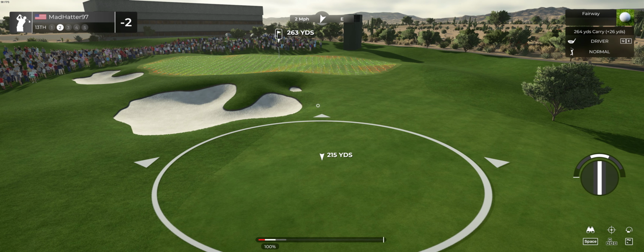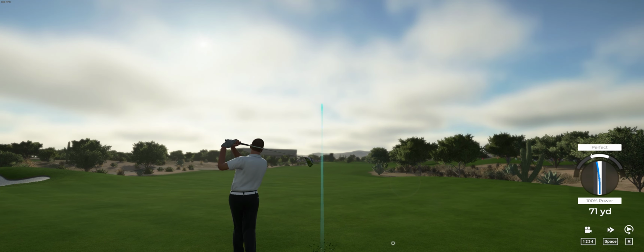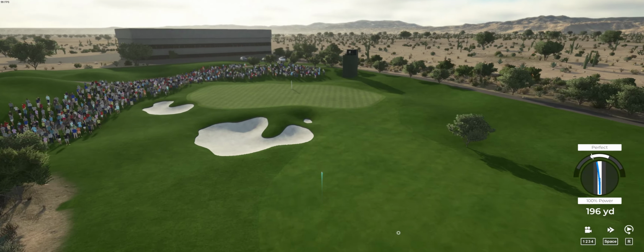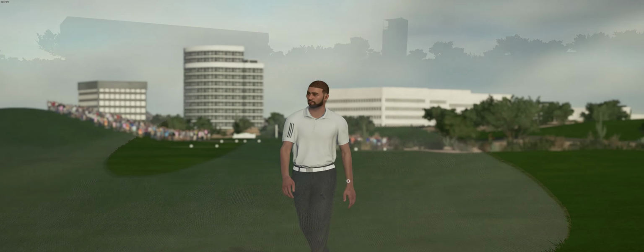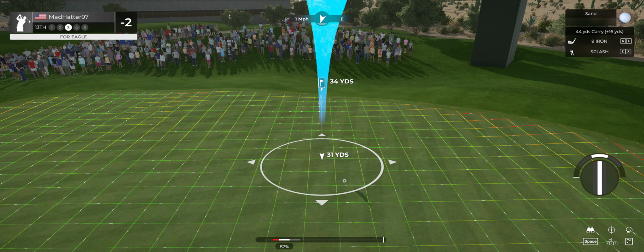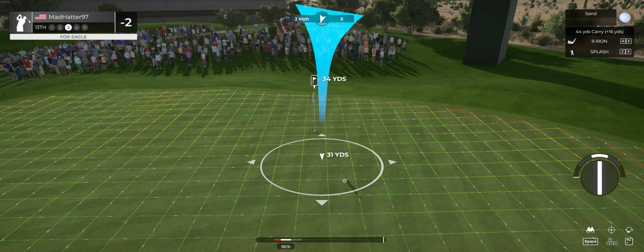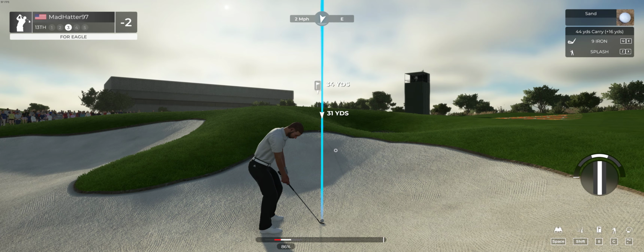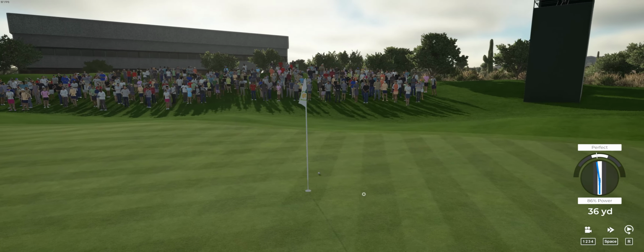How can we play this out? I think I'm going to try something like this. Take a driver off the fairway. Oh, no. Damn it. Oh, I got what I was asking for. Okay, and from the greenside bunker, let's nestle this one in nice and close. Darn it.